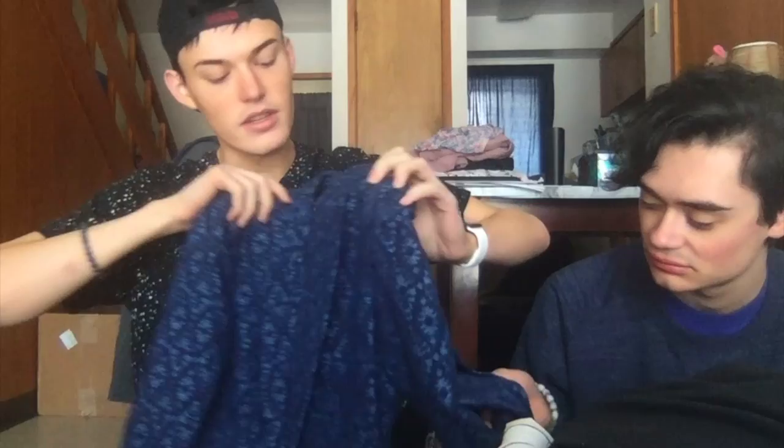Oh, no. This is really cute. I think it might be a little older, but not too bad. It's Zara Basic. It's like denim. It has an Aztec, I think they call it, print on it, and it's textured. It's a blazer.